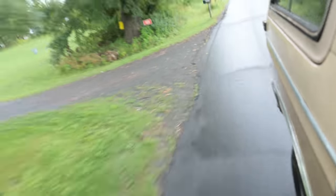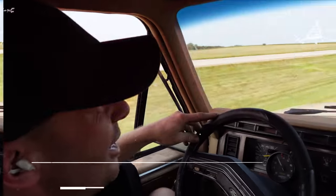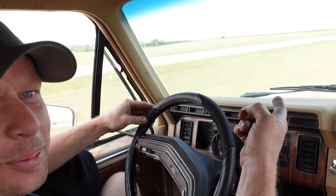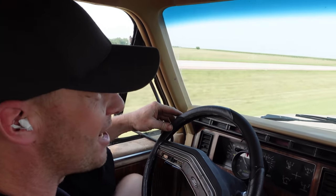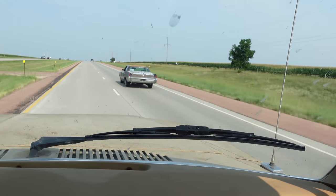So we're gonna stop in. I don't know exactly who it is, but he's kind of relentless and saying, come to my shop, come to my shop. So he's a little bit out of the way. Well, he's a lot out of the way. Here we go. Honestly, who takes an old piece of crap Cadillac and takes it on the highway? Kind of nuts.